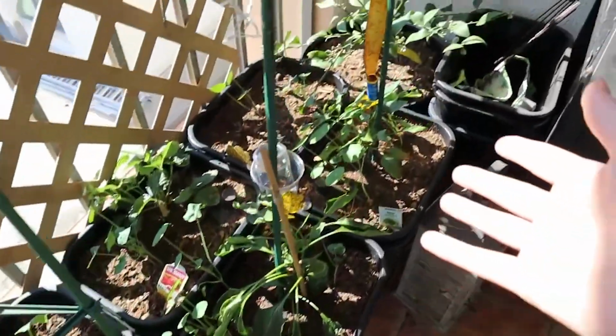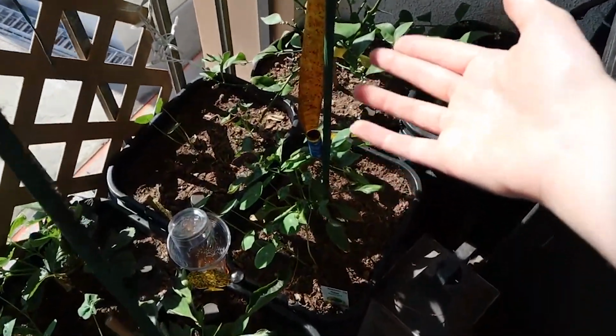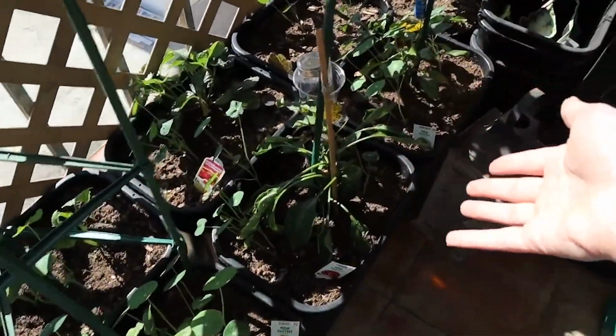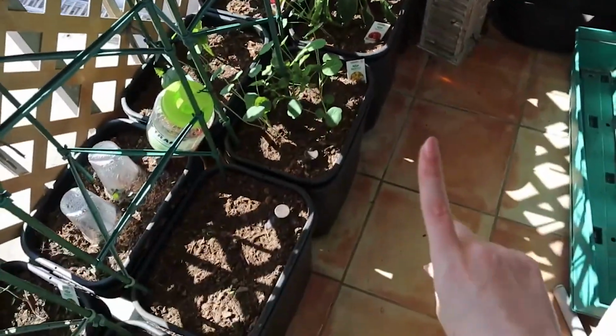And we have an intense amount of bugs where I am, so that's why I have the fly trap right here. I have this trap, I have another trap. It's really annoying. But overall, this is my garden space, and let's get back inside before construction noise starts again.